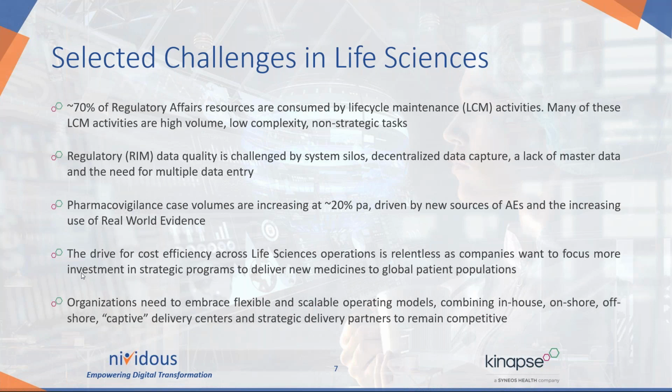Outside regulatory, and I'm really going to focus today on regs and PV. In PV, case volumes are growing exponentially, and maybe 20% a year is not exponential, but many of our clients are now reporting over 1 million spontaneous adverse events per annum. And I think the rise of monitoring social sources, patient websites, disease forums and things is only going to drive the volume even higher. And if you think about that process, while there's a lot of work going on in that space in terms of technology, it's still a very manual process.